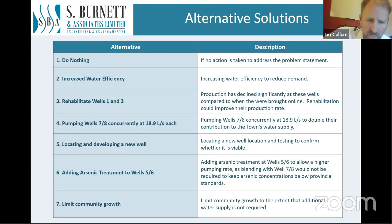The EA will also be looking at locating and developing a new well as a potential option to determine whether that's viable. Adding arsenic treatment to wells 5, 6. So currently wells 5, 6, I had talked about them being blended with wells 7, 8 a little bit earlier. And because of that blending, wells 5, 6 production has to be somewhat curtailed beyond what it could possibly produce at its maximum pumping rate, just to maintain that the arsenic concentrations are below provincial standards. And the last option considered through this EA will be to limit community growth. And by limiting community growth, you would be reducing the water supply demands over the next 20 years.